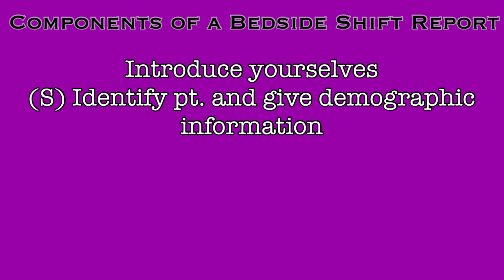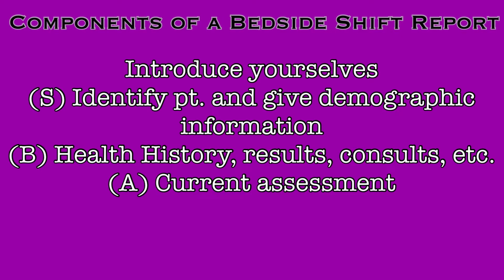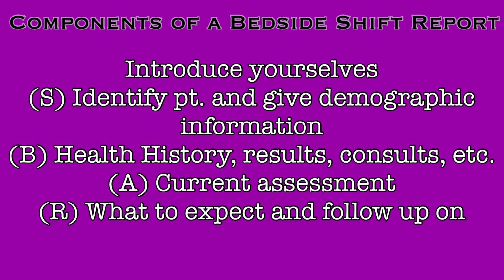What are the current issues keeping the patient in the hospital? Include any pertinent health history, lab results, vital trends, consults, etc. What's going on with the patient right now? Include pertinent head-to-toe assessment information, IV lines, wounds, medications, infusions, etc. What is expected during the oncoming shift? Consults, tests, etc. What should the oncoming nurse anticipate or follow up on?